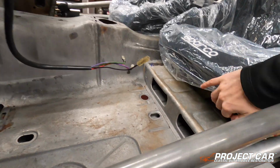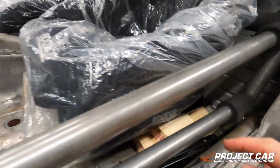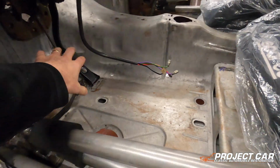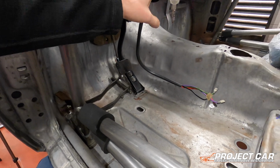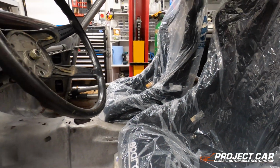I've put them together with the frames underneath, and I'm just sliding them back and forth on a couple of wooden blocks in order to get the right position so that I can reach the pedals, which have been put in place temporarily using the steering column. And then I'm doing the same on the passenger side.